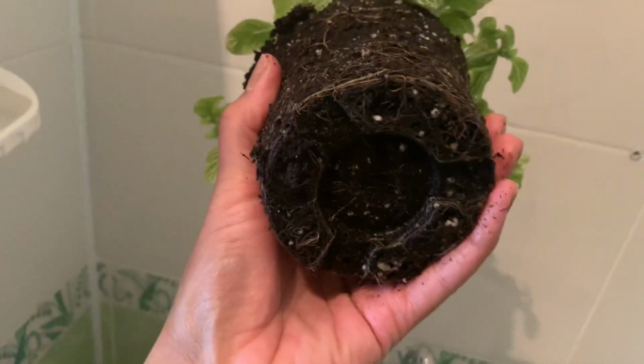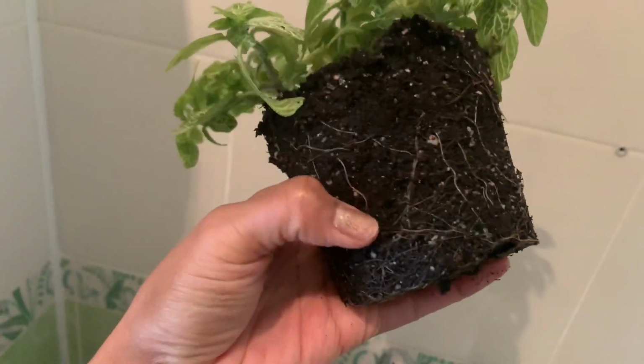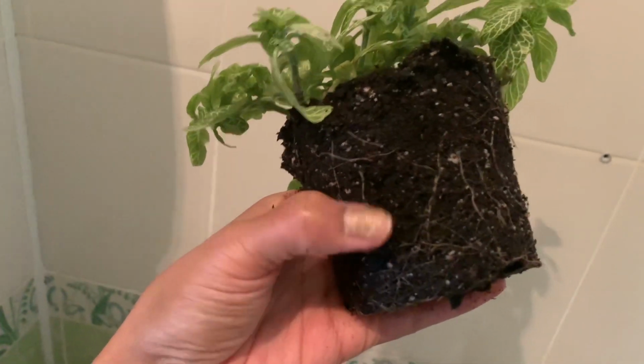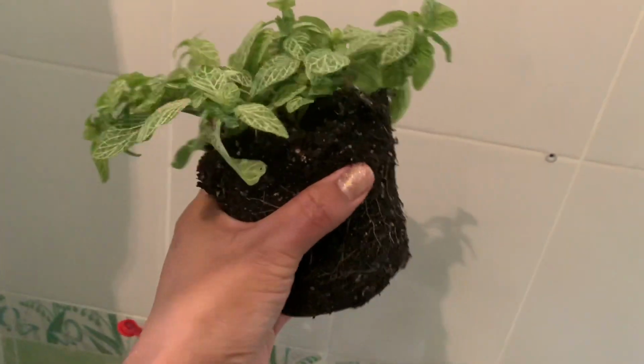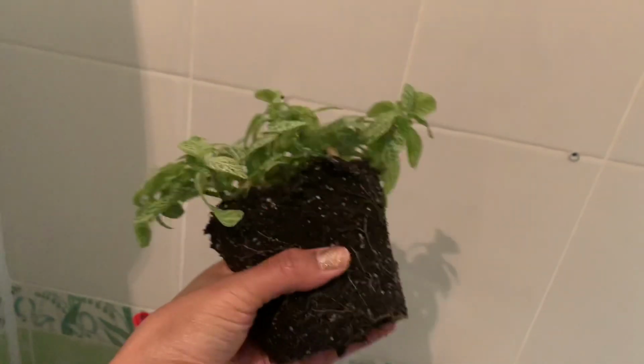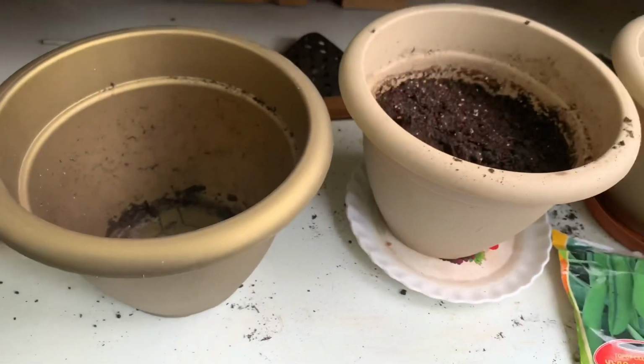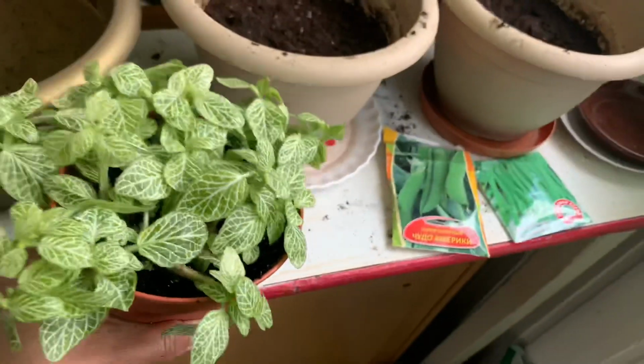So after inspecting the roots, they don't seem to be rotting. They seem to be all right. But I can tell you for sure this soil is so wet. I could probably wring it out. It's so wet. So I'm going to put this into a bigger pot with some fresh soil. All right, so I got this pot. I'm gonna put the plant in there.